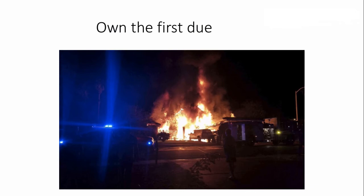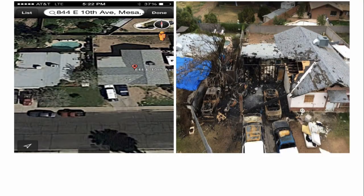With big fire on arrival on this fire, the arriving engine decided to go with an aggressive deck gun attack and then was able to advance a 1 3/4 hand line interior to extinguish the remainder of the fire. This fire is a great example that initial impressions of what we see can be very deceiving to the survivability profiling of the fire, as the majority of the fire was contained to the front part of the structure, originating from the attached garage.